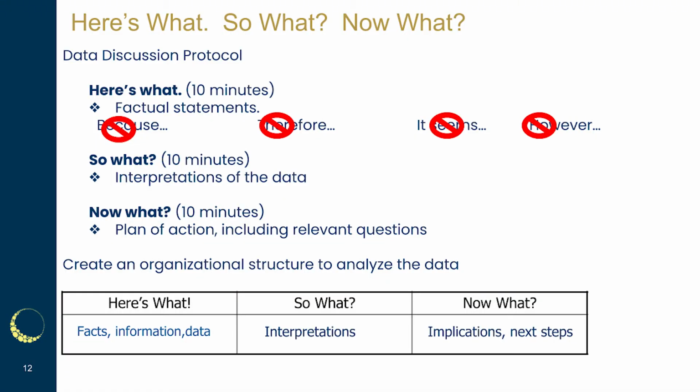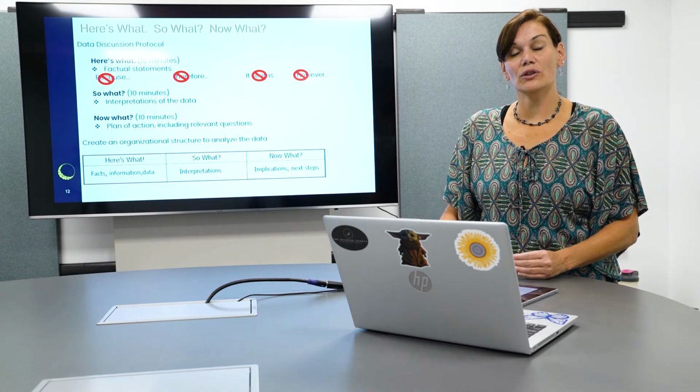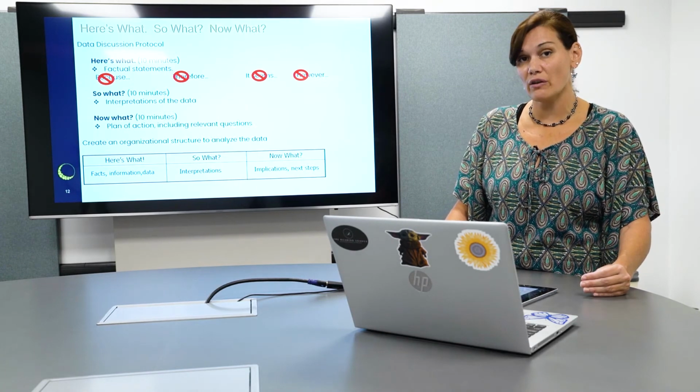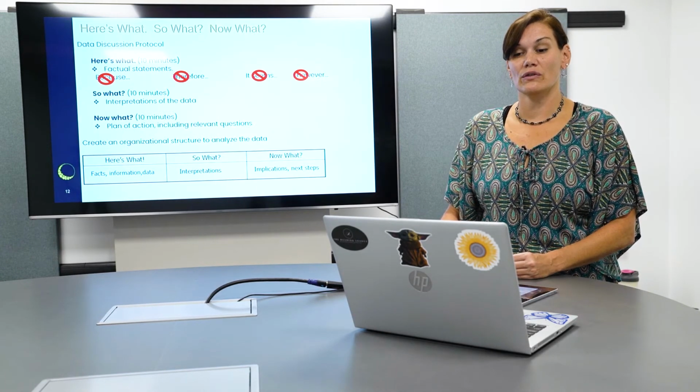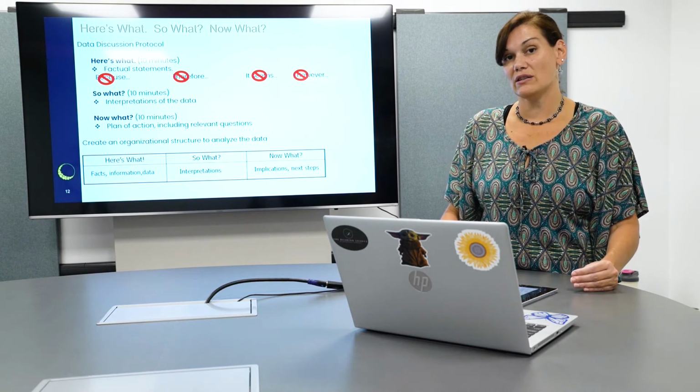Finally, we have the now what, and this is the most important component of the data discussion protocol. This portion of the protocol is where the team members take a plan of action, including relevant questions, discuss what the implications of the data are, and figure out, so what are we going to do? Successful data teams take a solution-oriented approach. How will this drive our instruction, and how will we change our instruction to ensure that the students are getting what they need? We will connect the data analysis to the instructional strategies at this step.